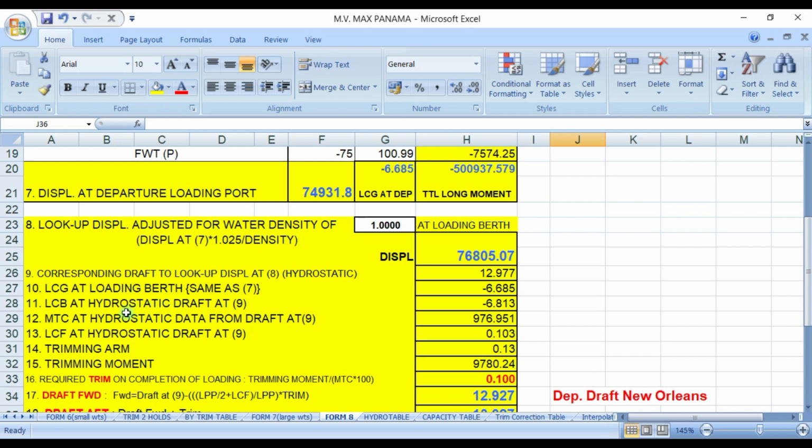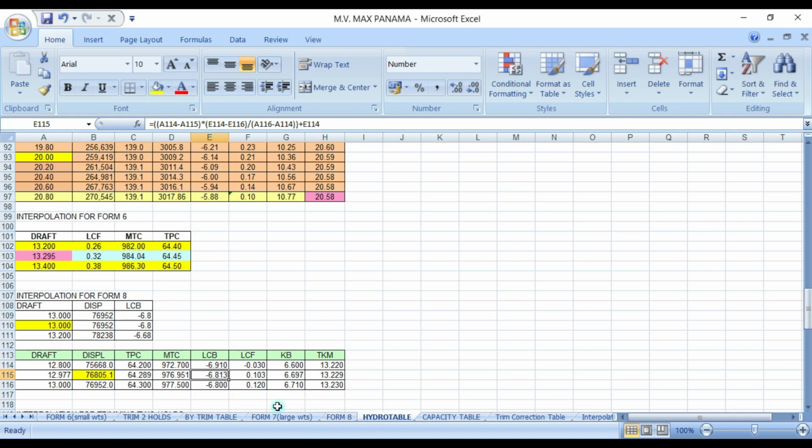And your LCB at isostatic, LCB of this one will be 8.13. This one, LCB of the draft of 12.977. That will be your LCB.